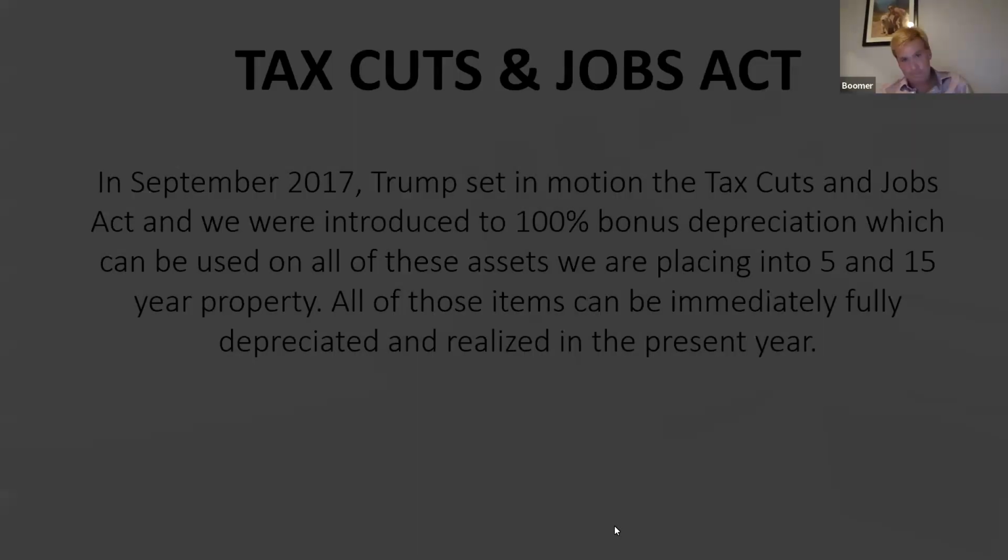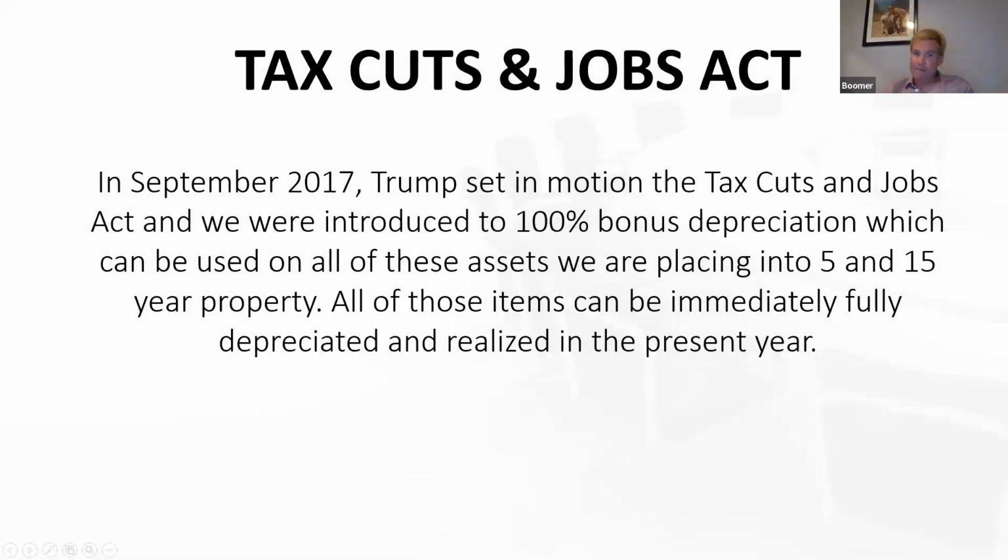So kind of what I mentioned earlier about the Tax Cuts and Jobs Act, this was a real game changer for multifamily properties and for accelerated depreciation. Prior to this, you were able to get 50% bonus depreciation. Now we were introduced to 100% bonus depreciation. So remember, any asset that has a class life of less than 20 years, you can fully depreciate those assets and reap that all in year one.